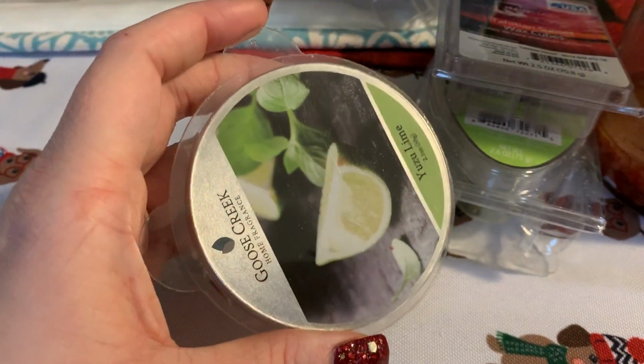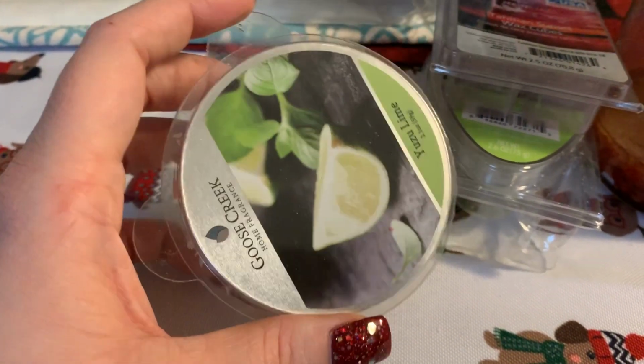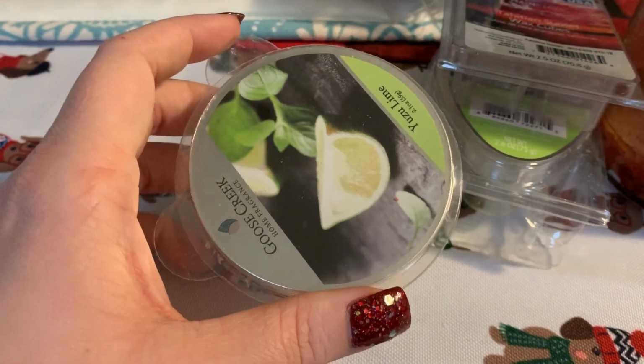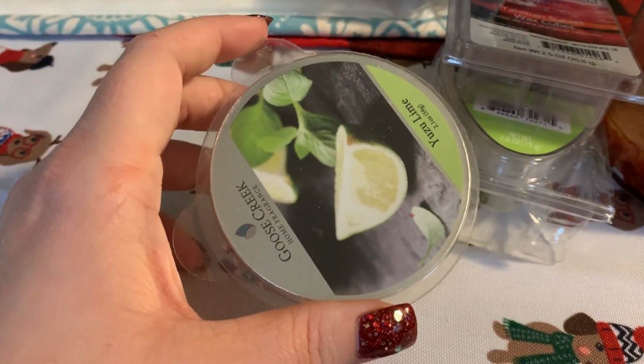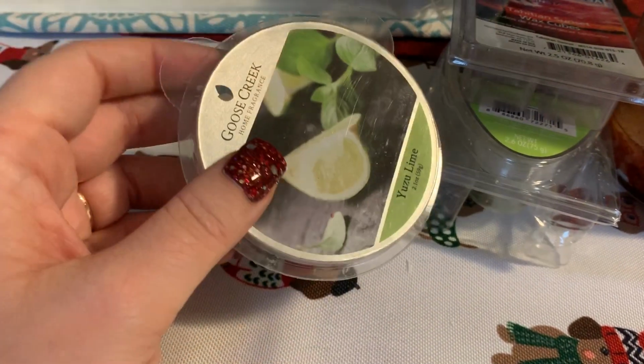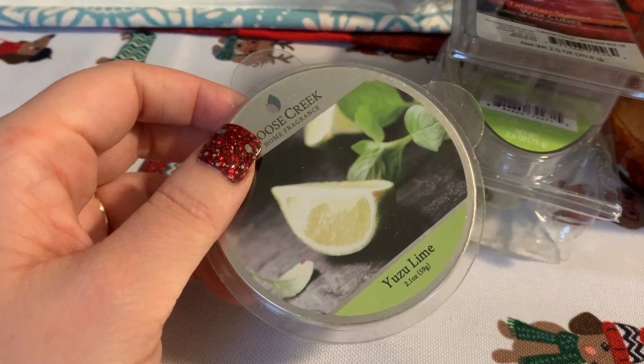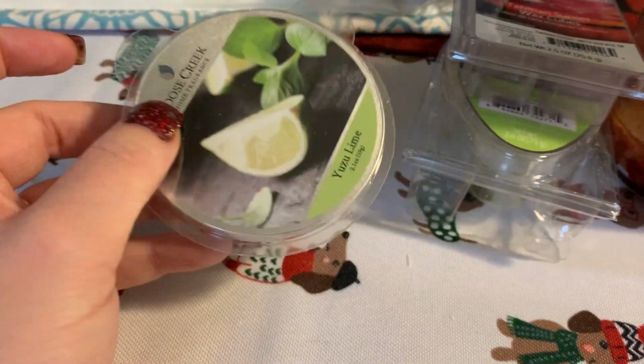I do have one of the Yankee centerpieces. Actually, I have more than one of the Yankee centerpieces. So I use half-sies of these and I found that these lasted more than one day in my warmer. They did not burn off really quick, so they were quite fragrant. So once again, just another tropical. This almost was like a margarita smell with a lime. Very nice, very pleasant.